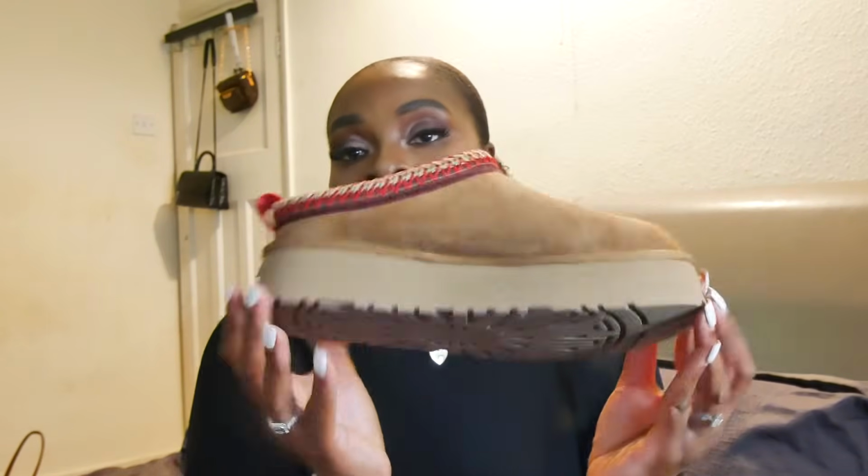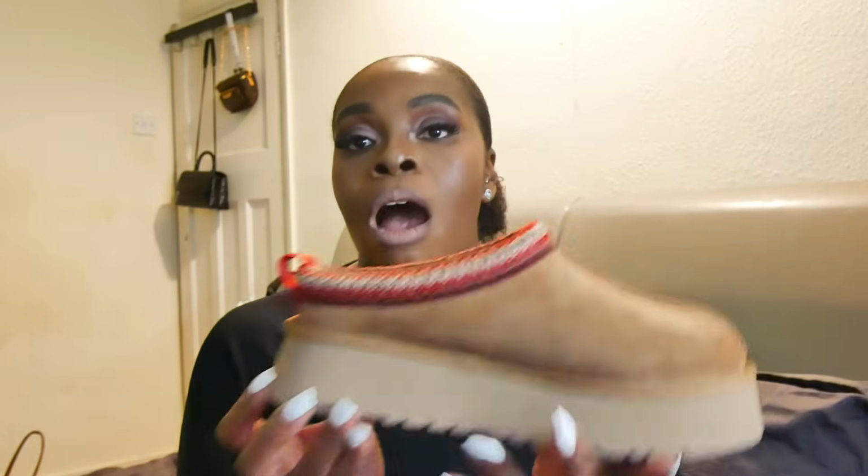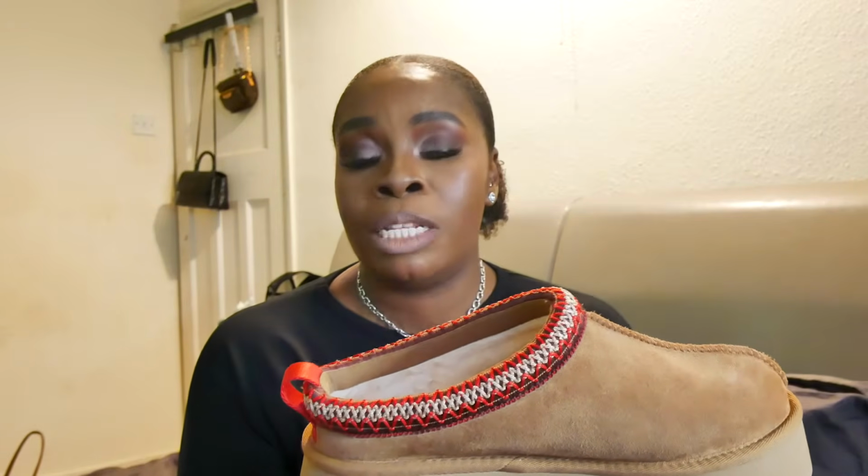Then I got the size 5. Now this is a women's size 5, a UK women's size 5. I got these from Foot Locker UK. I paid £104.99, and the label says USA 7, UK 5, EU 38. Now that's all box standard. That doesn't sound like anything's wrong.